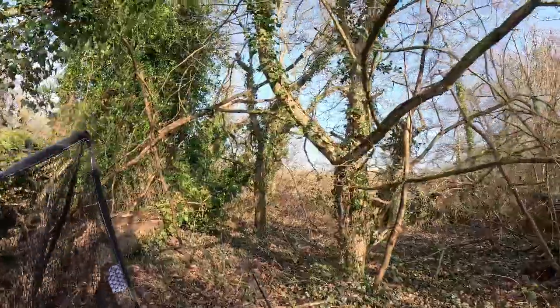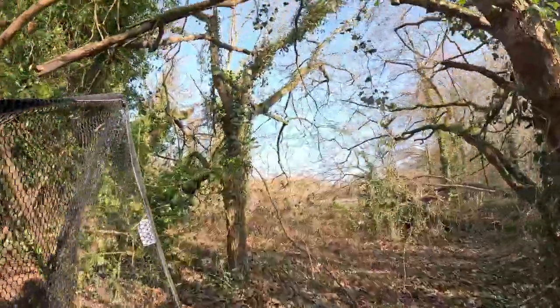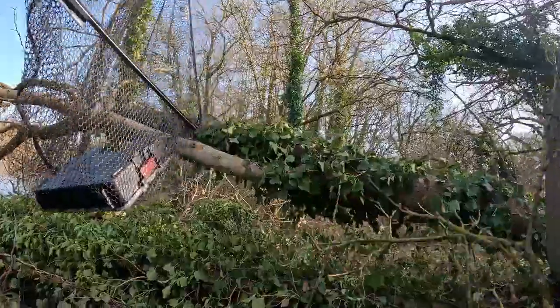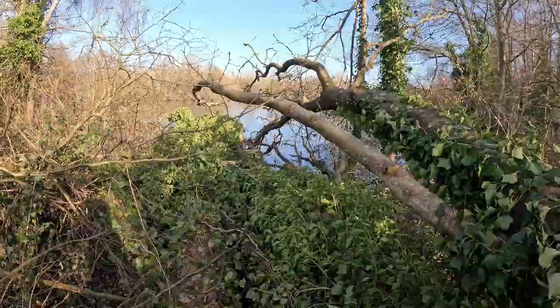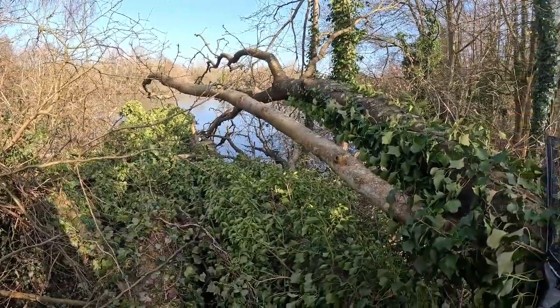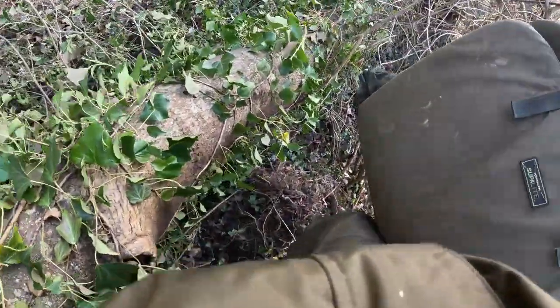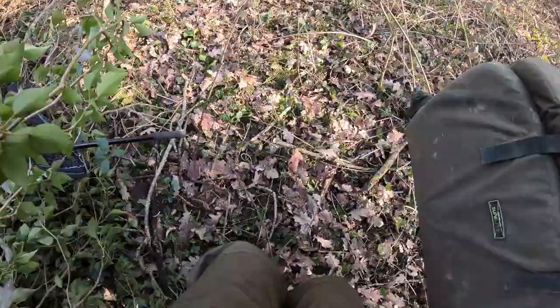I can see the lake, so I've made it to the lake, but how do I get down to the water? God's sake. Oh dear. So there's the lake, but there's all trees falling down. Oh, let's get over this. I'm not quite as nimble as I used to be. Should I jump down? Let's jump. Oh.